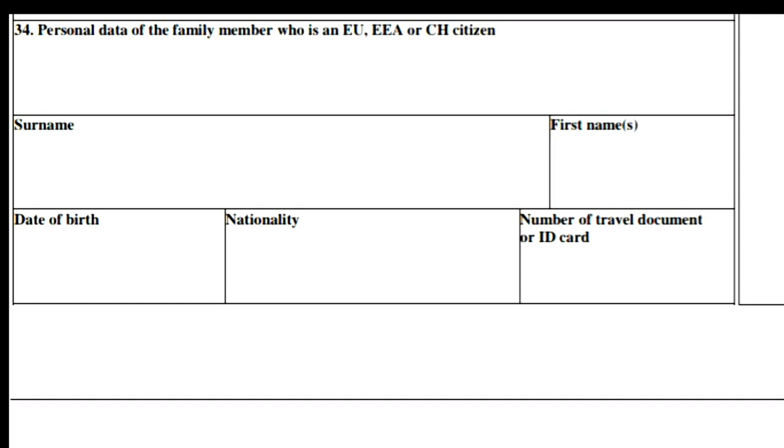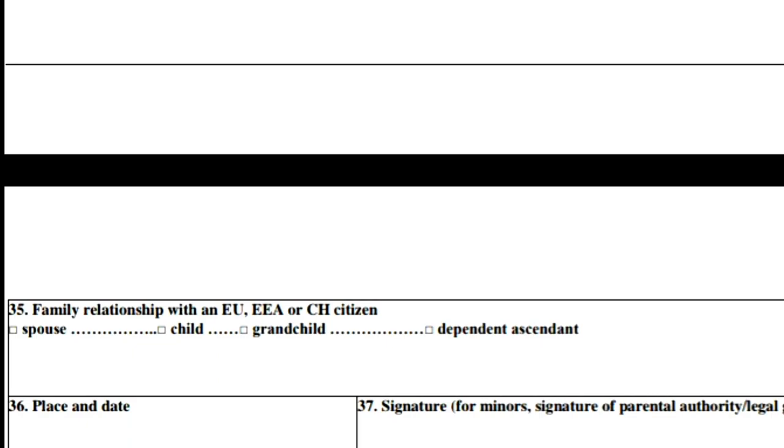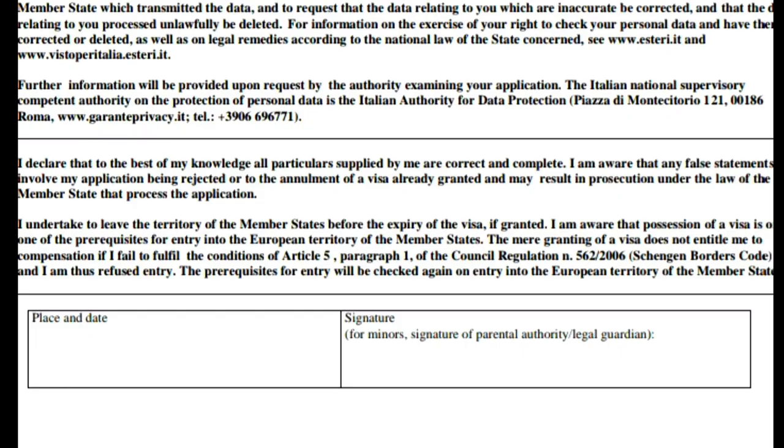Number 34, personal data of the family members who is EU, EA, EEA, or CH citizen. So, ako wala. Wala akong family members na European doon. So, naka-NA lahat yan from 34 to 35. Okay. And then, at the very bottom, guys, you will have to indicate yung place and date kung saan at kailan nyo pinirmahan itong application nyo and your signature also. Okay? So, ganun yung pag-fill up ng application form. So, very easy, guys. Right?